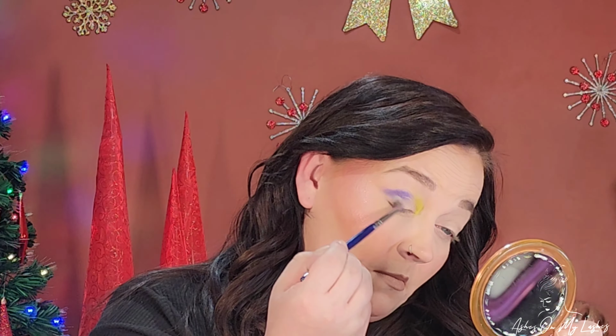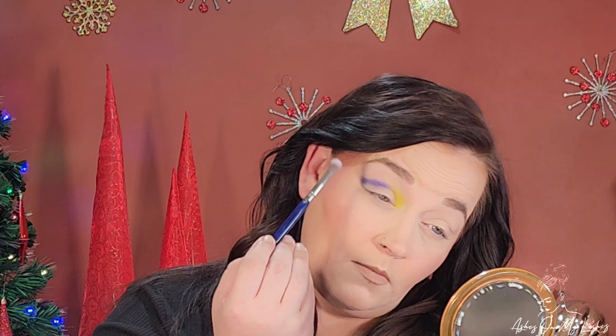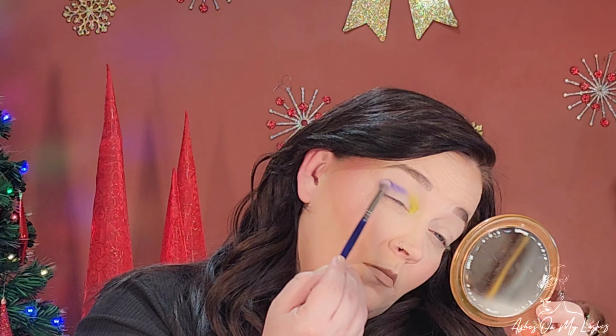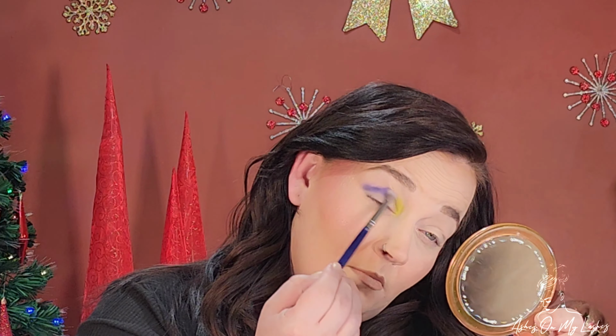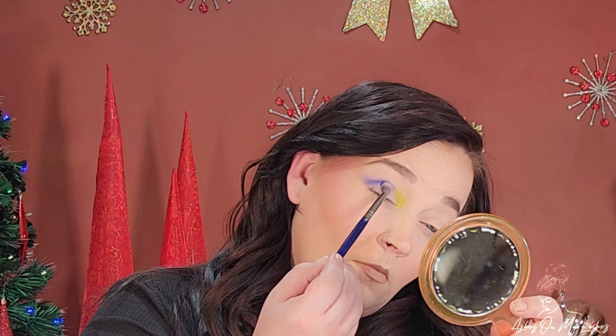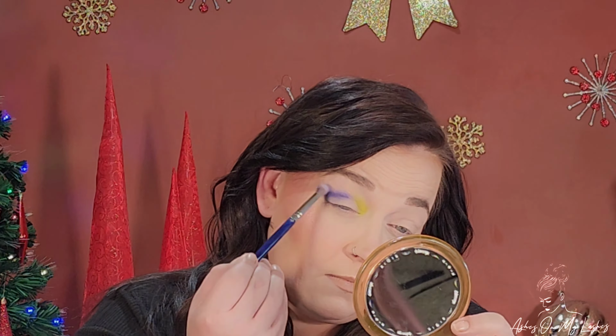Now going in with a medium blending brush. I haven't added any extra product. This one's from BH Cosmetics, but as always, any will work. I'm just trying to blend out that purple shade before I go in with the pastel purple after this. I just want the blend to be as smooth as possible, especially for it to be such a deeper shade. But now I'm going in and I'm adding a little bit more of that color to just try to deepen it up and blend it out as I go.